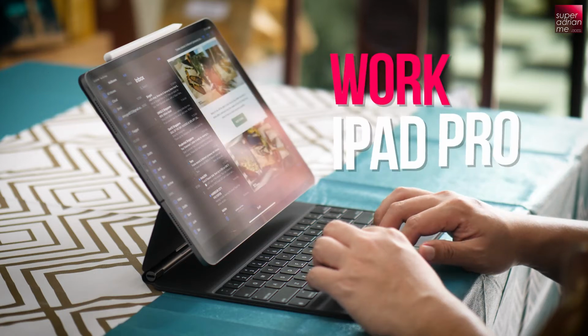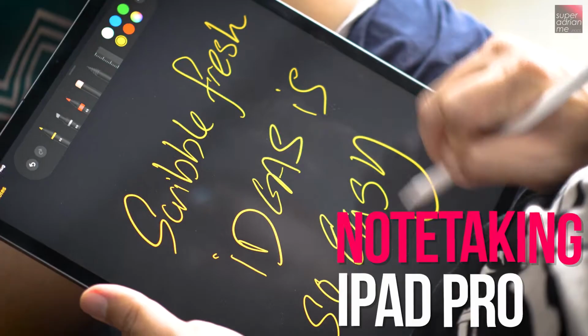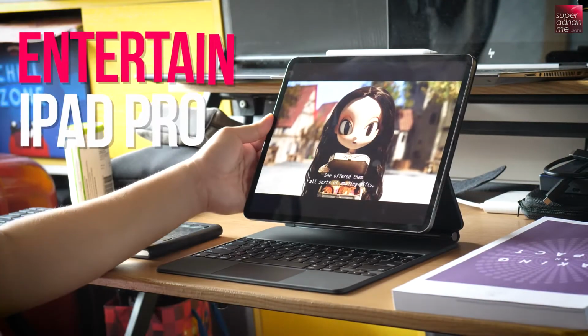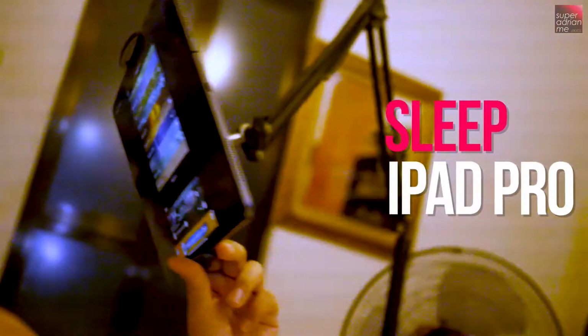Work with iPad Pro. Present with iPad Pro. Note-taking with iPad Pro. Entertain with iPad Pro. Gaming with iPad Pro. Sleep with iPad Pro.